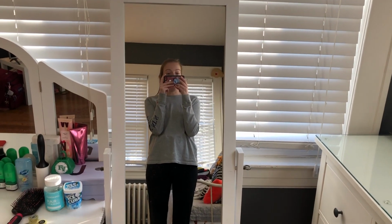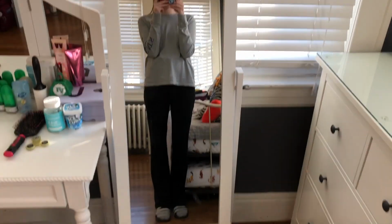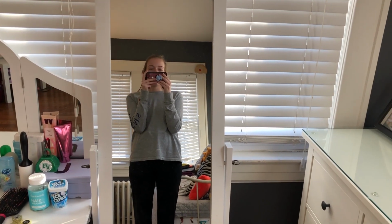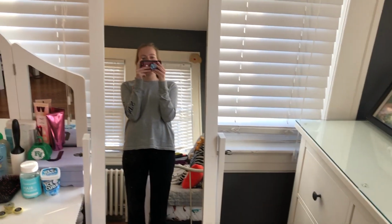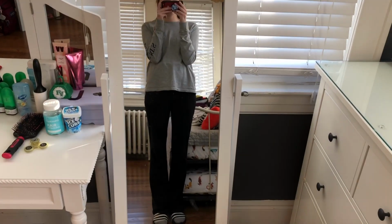Over here I have my rectangular mirror and I see myself, so hey guys. I have this mirror just for checking out my outfit and whatnot. My sister comes in here to check out her outfit too, and I think it's kind of crazy, but she has to do what she has to do. I see a lot of people posting mirror pics with their outfits, so I think this is really cool to have.